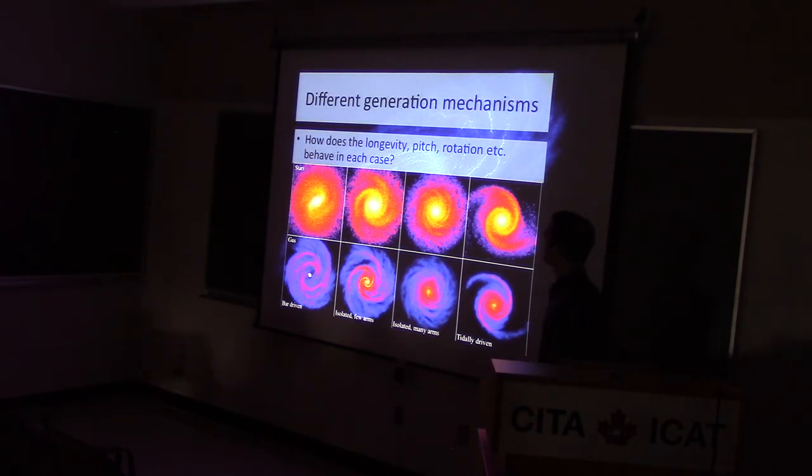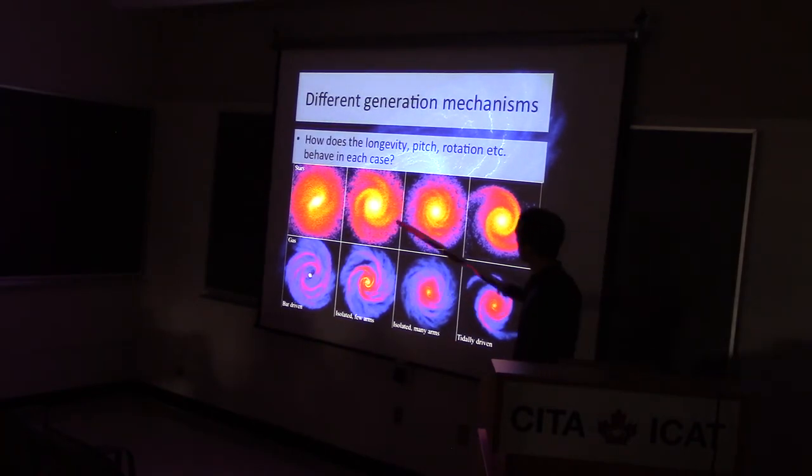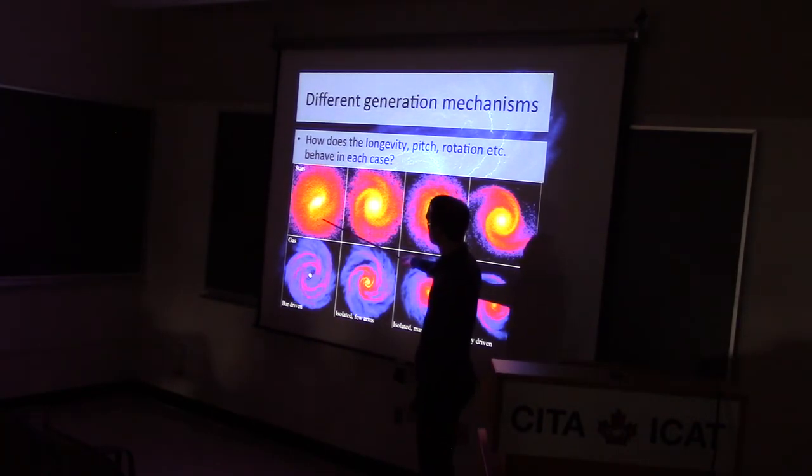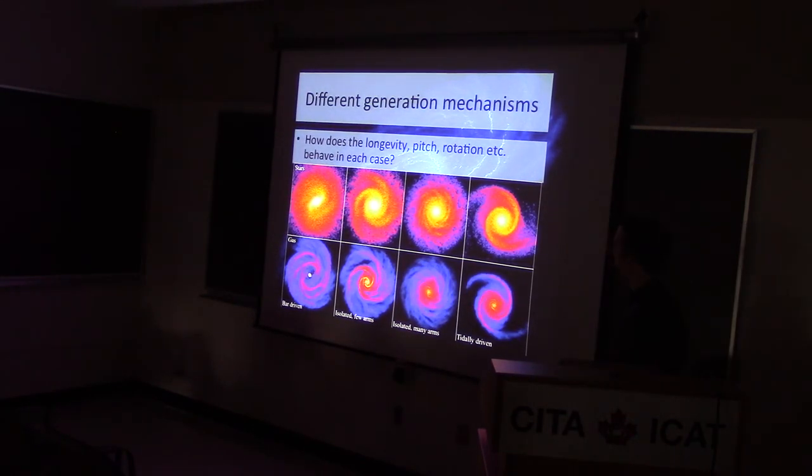So these are four different simulations, each reproducing different types of morphologies of arms. This has been tidally perturbed. This is a very light disk. This is a very heavy disk. This is a disk that's formed a bar in the center. Each one of them has spiral arms to some degree.